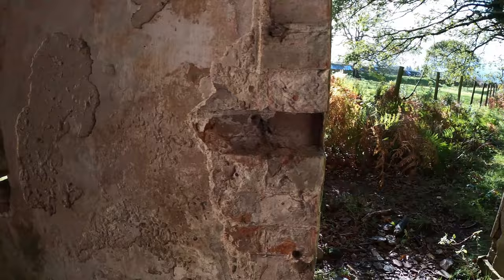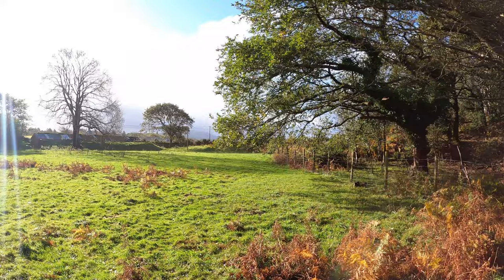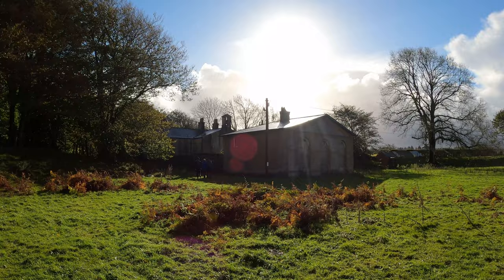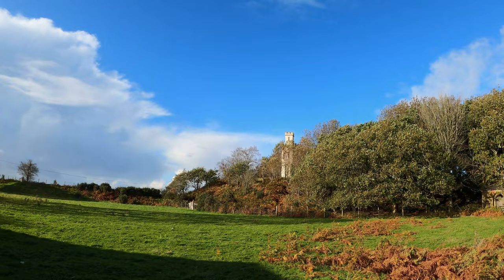Some beehives. Another peculiar little building, like, look at them. Like arches, slits. Like I say, we haven't got an absolute clue what this building is. To me, it's looking very churchy. We just came across it whilst doing some research on the other place we've just been to. But this is looking promising. It's definitely abandoned. There's that tower there in the distance.